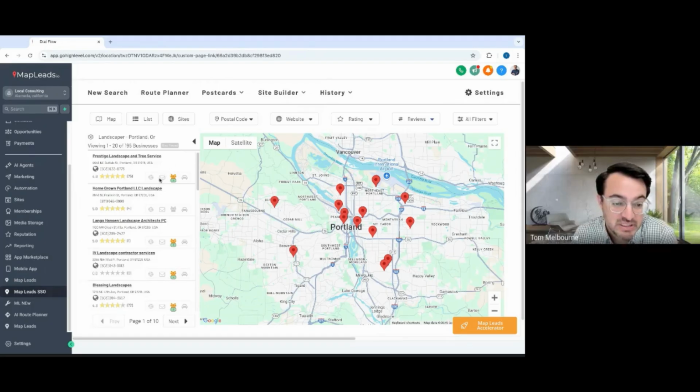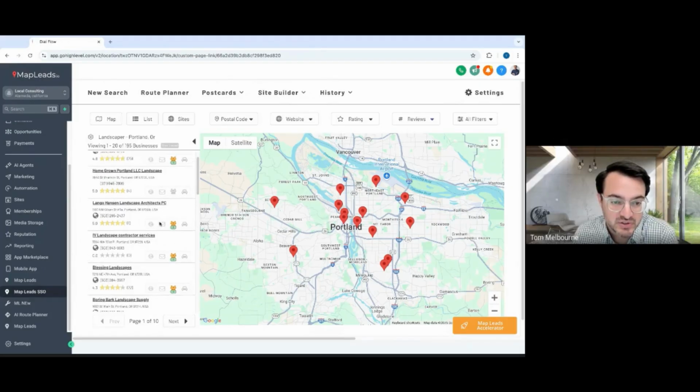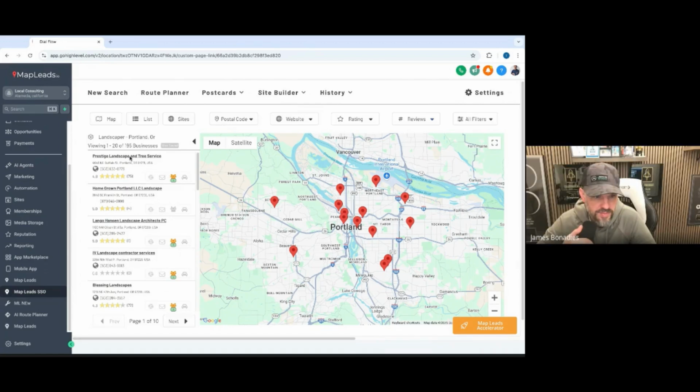Absolutely. Since we're here, this other little icon, when that lights up, that's always an interesting one. I think some people look for that specifically, but that will just mean that they did not claim their Google business profile. When that's lit up, correct? Yeah. You won't see as many of those, but when you do find one, sometimes it can be a really valuable find. Oh yeah, definitely. 100%.